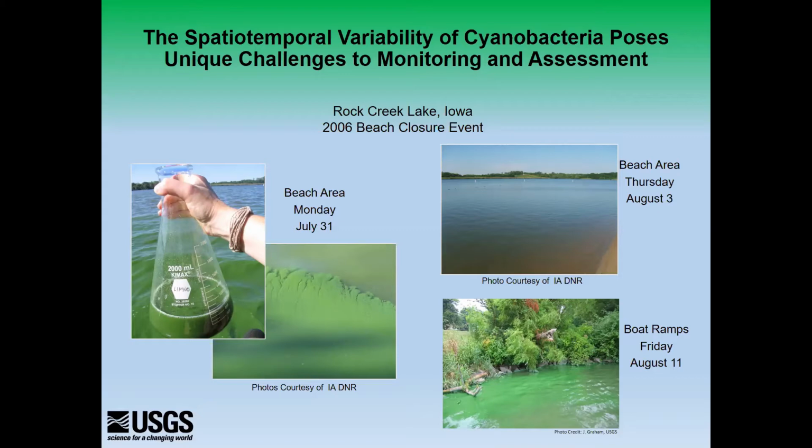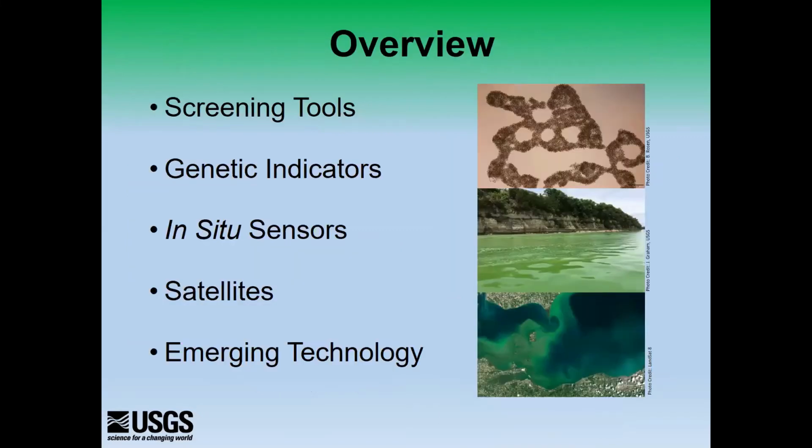So what I'm going to do today is give you a very high-level, quick overview of a lot of the tools that are in use. And these are all tools that the U.S. Geological Survey is using and exploring. A lot of the work that we do is in collaboration with partners at local, state, and federal level. So these are all things that are being used and explored.